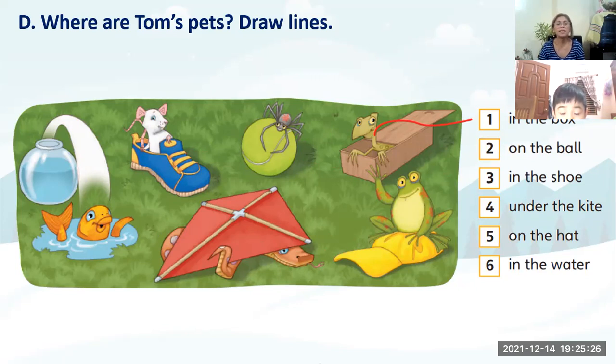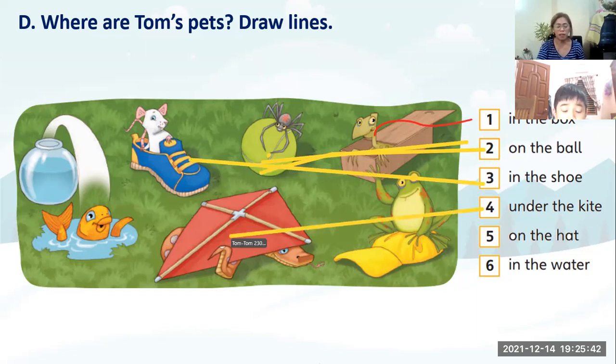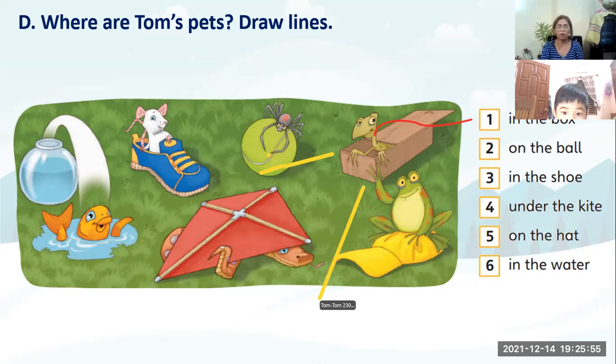What is on the ball? Lizard. What is on the ball? Oh, look at what is on the ball. It's a mouse. What is in the shoe? Mouse. Okay, in the shoe, mouse.